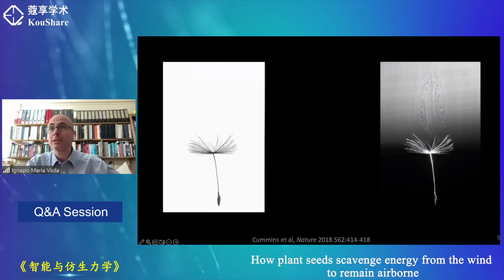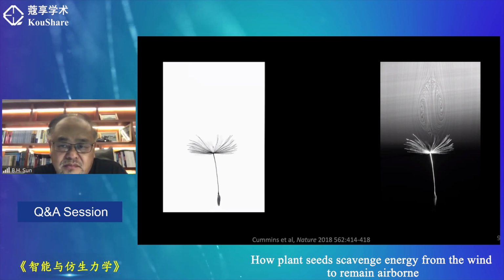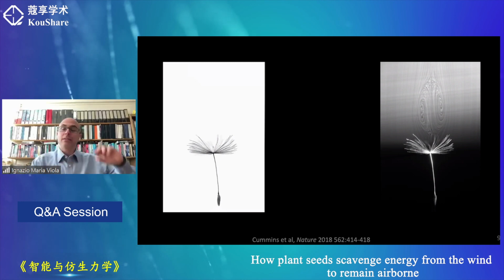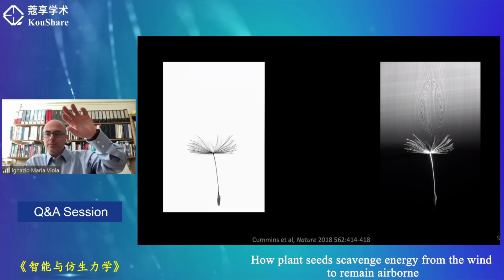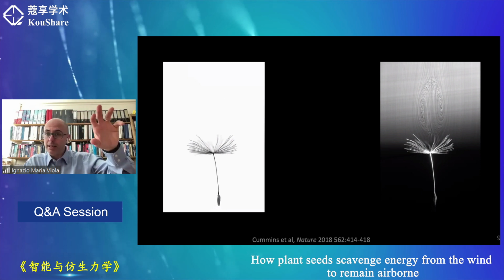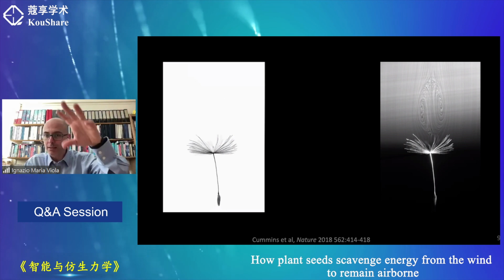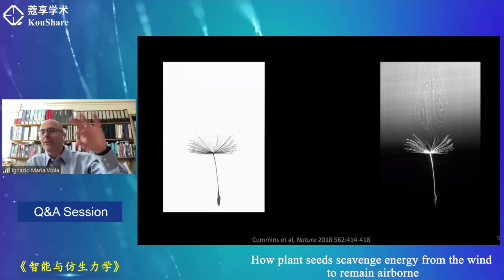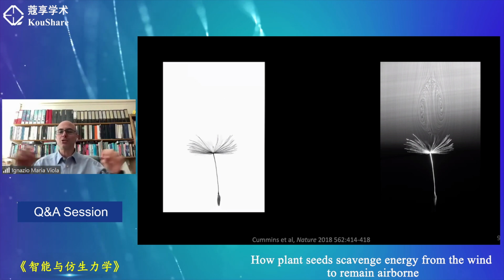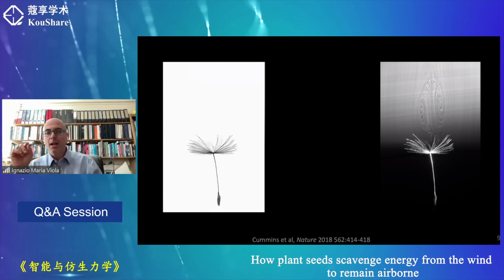As you can see from this picture, the flow is very much laminar. Effectively, what happens is the dandelion is transported by the wind. And because it has such a low inertia, the velocity of the dandelion is very similar to the velocity of a Lagrangian tracer of the flow. So if you had a Lagrangian tracer in a turbulent simulation, the dandelion will basically follow this tracer very closely, but not exactly.